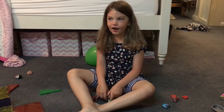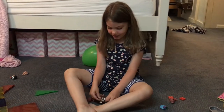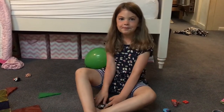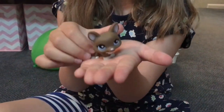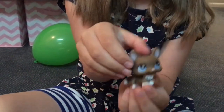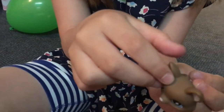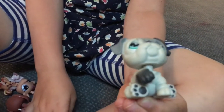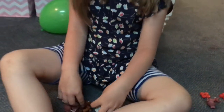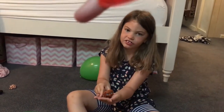My mommy got me some new LPSs at Once Upon a Child, and I'm going to be showing you them. So, the first one is this little cute, adorable puppy dog. And the next one is this adorable bulldog. And this dog, which is really cute.